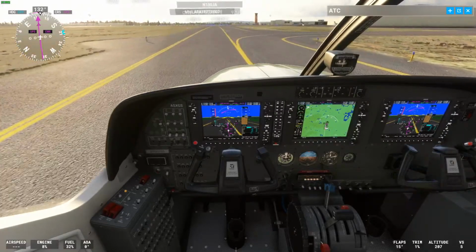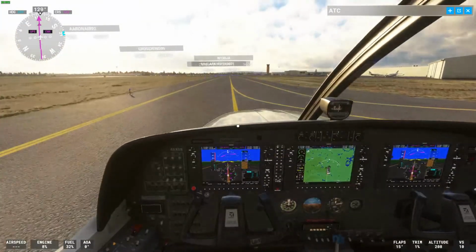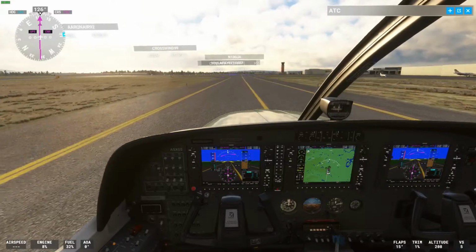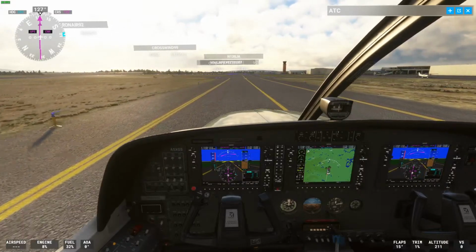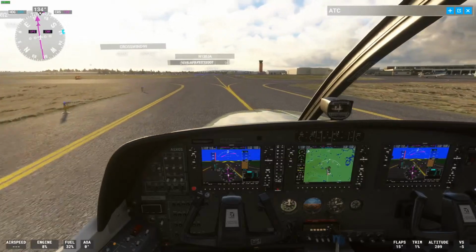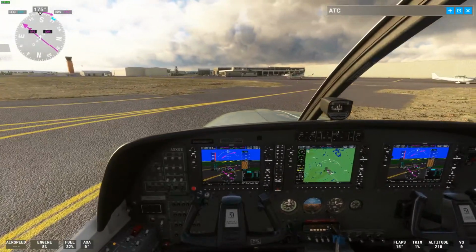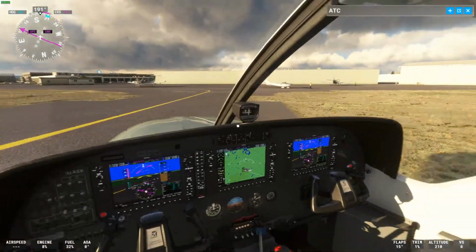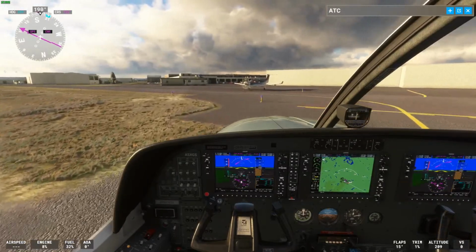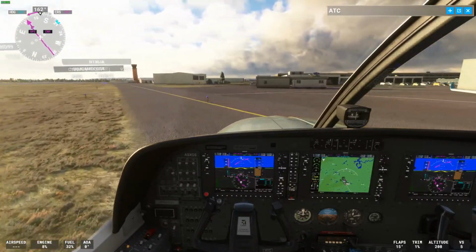Alright, we'll zoom in on the airport, figure out where we're going to park here. Alright, we'll take the next exit here and get on to taxiway E. I'm not going to bother contacting ground. We'll just find our own way. Do we have any open spots over here? Alright, we'll take a good look. Alright, this is taxiway E.